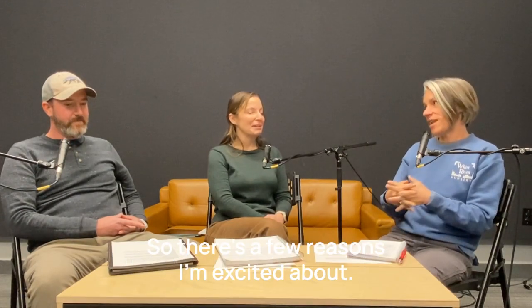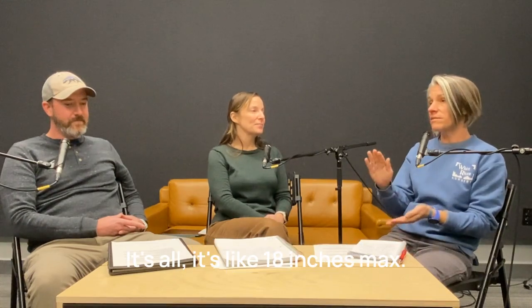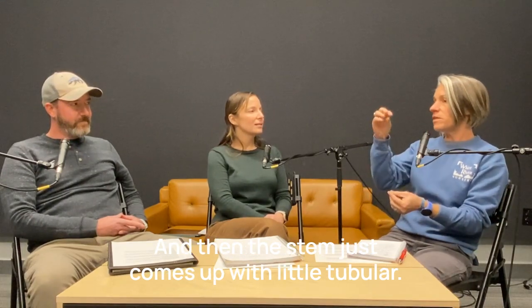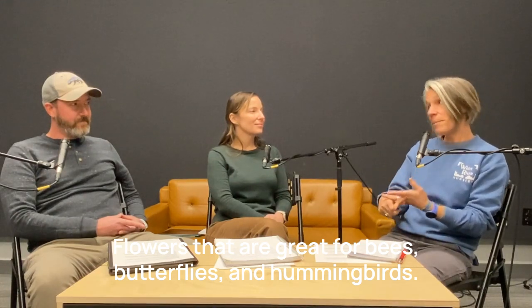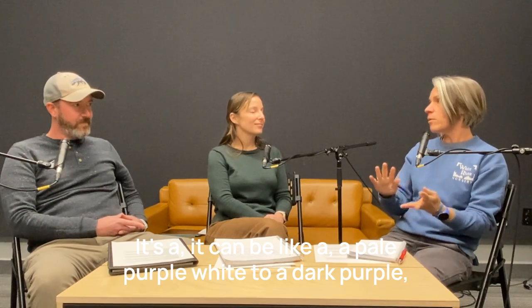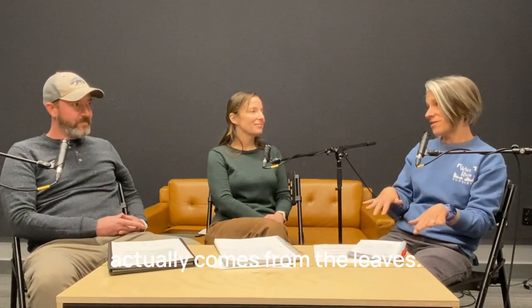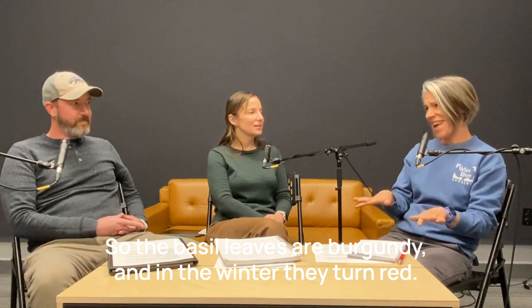So there's a few reasons I'm excited about it. First of all, it just showed up in my yard all by itself, and I was like, this is a cool, sweet plant. It's like 18 inches max, so it's very low. It has basal leaves that really cover the ground, and then the stem comes up with little tubular flowers that are great for bees, butterflies, and hummingbirds. So this is the hummingbird plant. It can be a pale purple-white to a dark purple, and it varies per plant. The purple knockout actually comes from the leaves. So the basal leaves are burgundy, and in the winter they turn red.